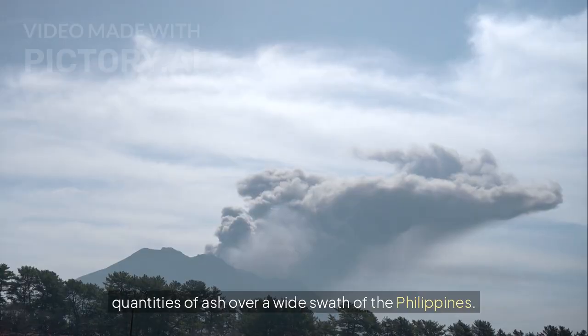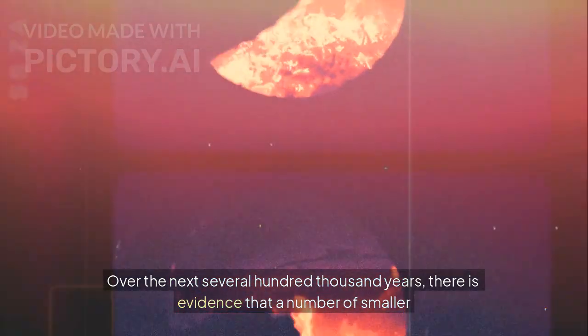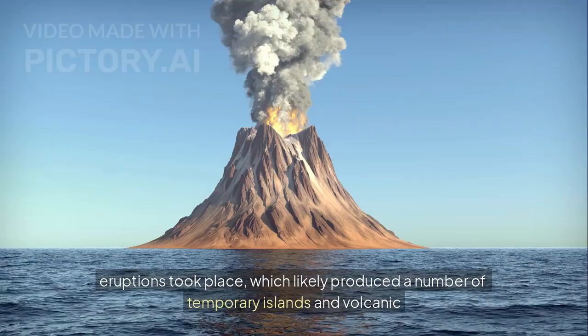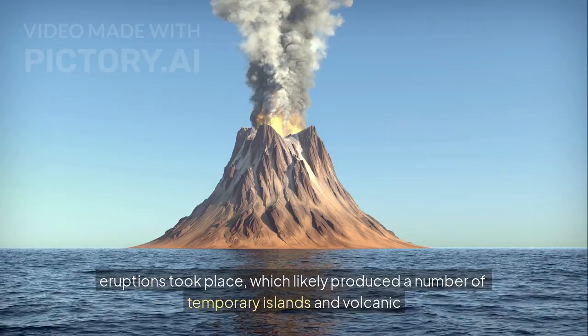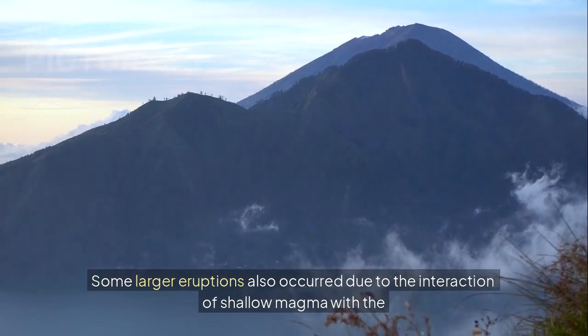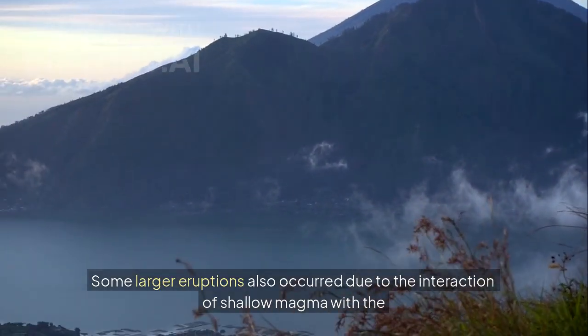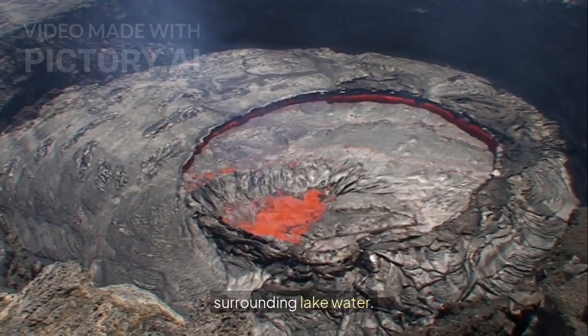swath of the Philippines. Over the next several 100,000 years, there is evidence that a number of smaller eruptions took place, which likely produced a number of temporary islands and volcanic cones out of basaltic rock. Some larger eruptions also occurred due to the interaction of shallow magma with the surrounding lake water.